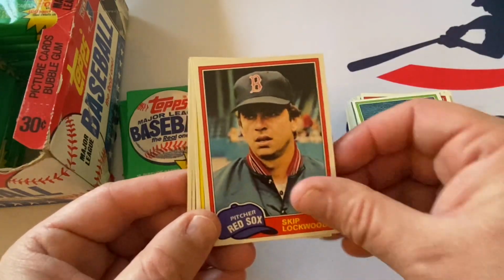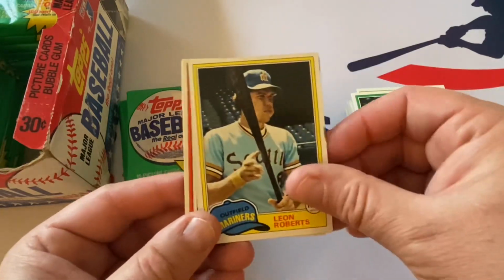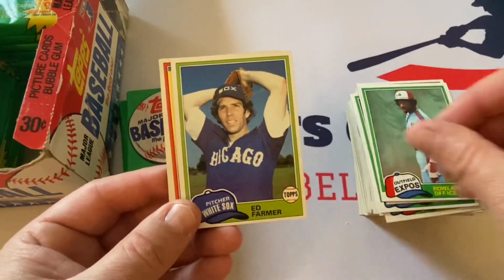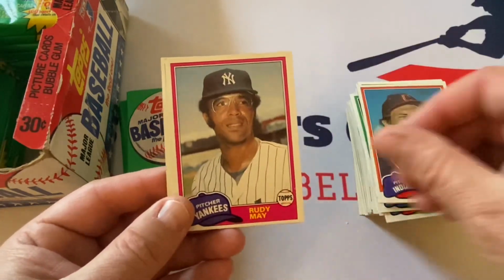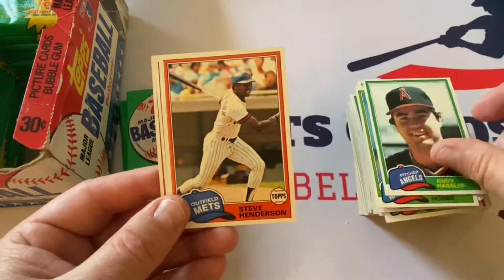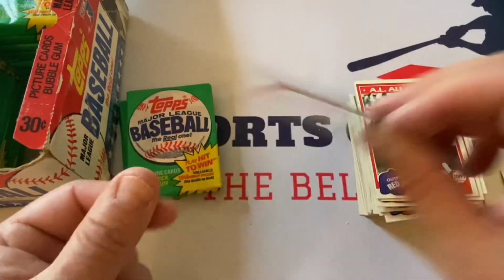Ken Clay, Skip Lockwood, Phil Garner, Jerry Garvin, Leon Roberts, Ross Grimsley, Roland Office, Ed Farmer, Game Piece, Wayne Garland, Rudy May, Jim Norris, Andy Hassler, Steve Henderson, Fred Lynn, Craig Chamberlain is the gum card.